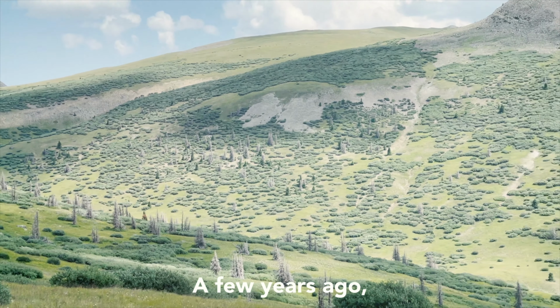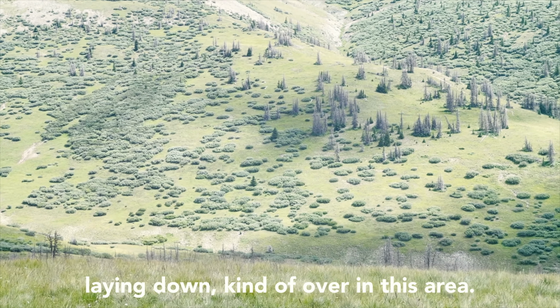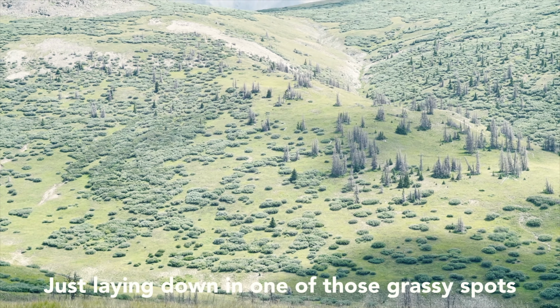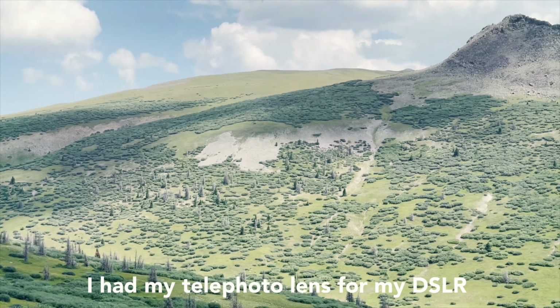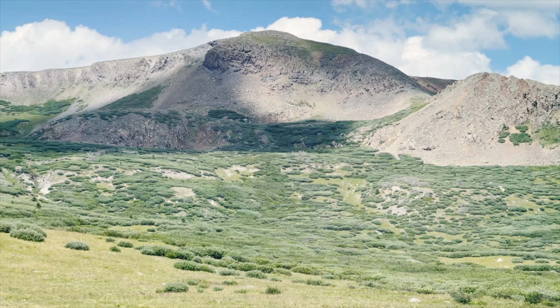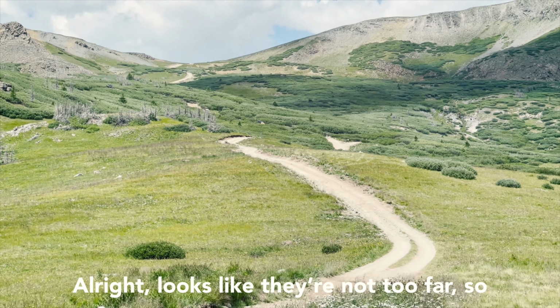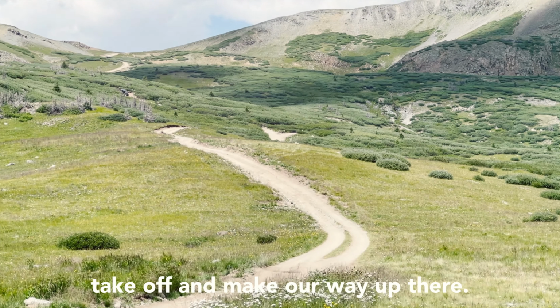A few years ago, we were up here and we saw a female moose laying down kind of over in this area, just laying down in one of those grassy spots. It's kind of cool. I had my telephoto lens for my DSLR and we were able to zoom in and take a cool photo. Alright, looks like they're not too far, so once they get down here, we'll take off and make our way up there.